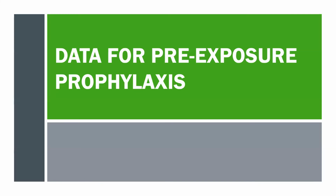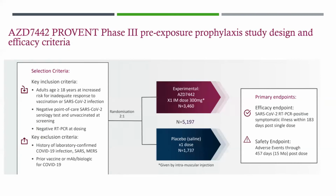Next, we move on to pre-exposure prophylaxis. The one that has evidence is the AstraZeneca product in the PROVENT trial. They included those who were more than 18 years old, at increased risk of inadequate response to vaccination. At the point of entry, they should have a negative point-of-care serology test and also a negative PCR test. They excluded those who had any prior vaccine or biologic or mAbs for COVID-19, and also those who already had confirmed COVID-19 infection, because this is about pre-exposure prophylaxis. The dose here is 300 milligram, as opposed to 600 milligram for the treatment dose. The route is still the same, IM injection. And the endpoint is looking at those who are infected with symptoms, up to about 6 months.